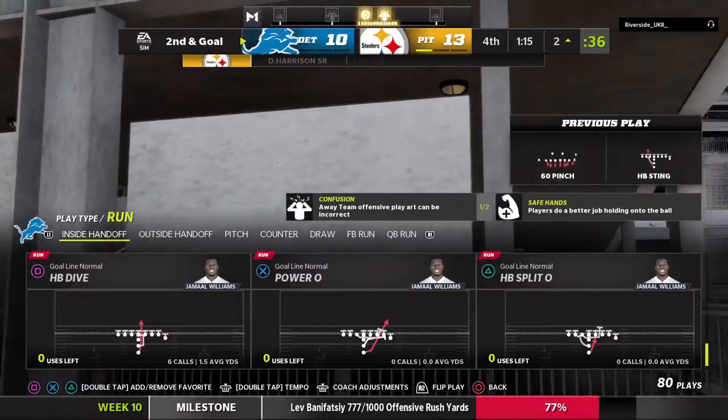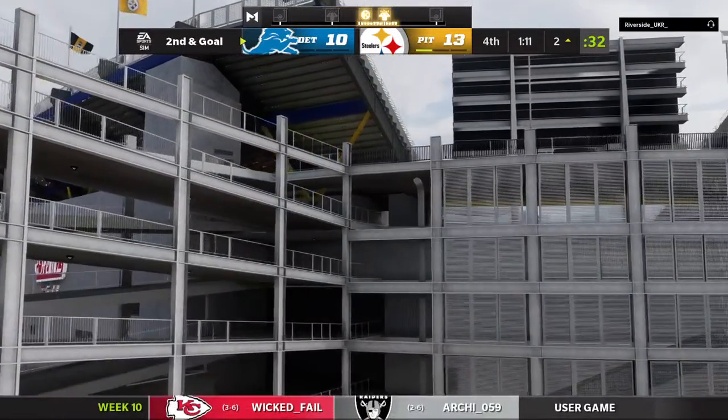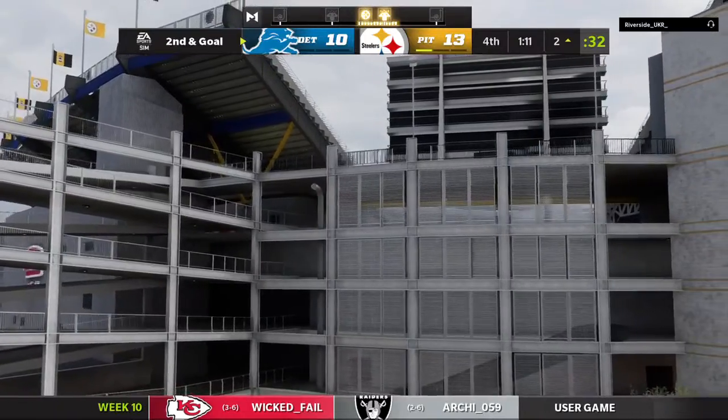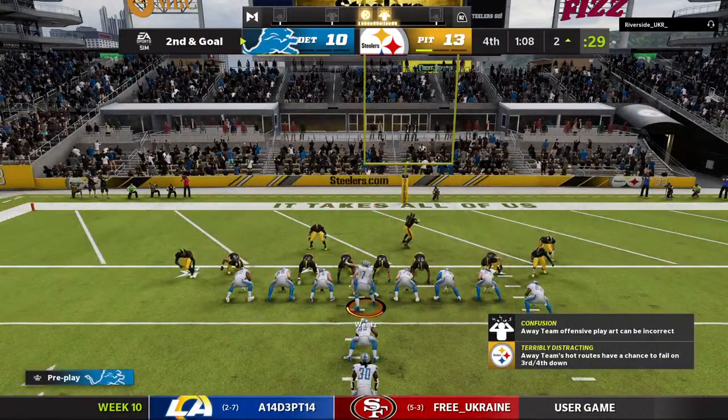Only a yard on the pickup there. 2nd and goal. Looking at this now, you got a couple more cracks here. This close, sneak it. I don't think you even go into a huddle. Just line up, snap it, and fall in behind those guys into the end zone.